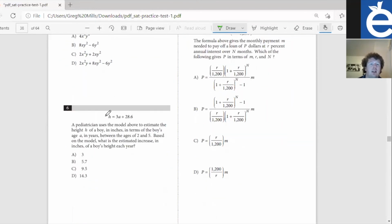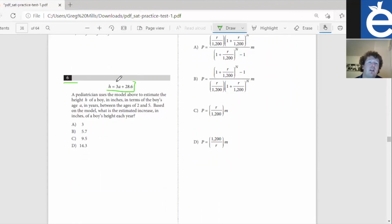Okay, let's move on. So how are we doing with time? 7 minutes left? Okay. So number 6. Here, again, we're given an equation, and we're told, based on the model, what's the estimated increase in inches of a boy's height each year? So here we want to look at the definitions of the variables. Height is h, age is a, between the ages of 3 and 5.